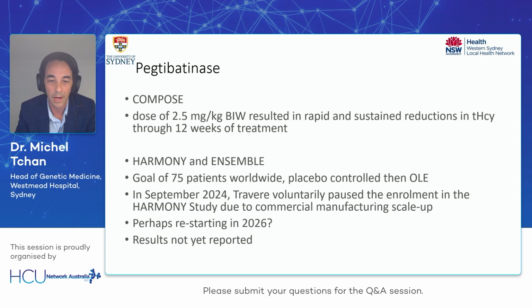I will note that last year, the company who are making pegtibatinase put a hold on the study, so we couldn't enroll any more patients because they're trying to work out how to make the drug on scale. They're hoping to re-enroll people in 2026, but we don't have results of the Harmony study yet.